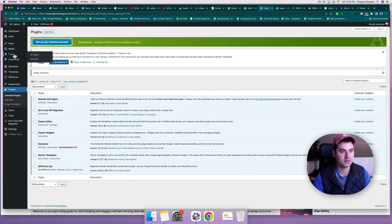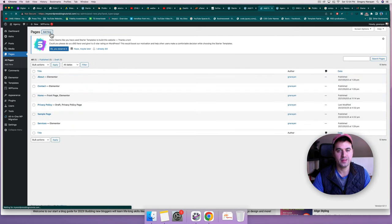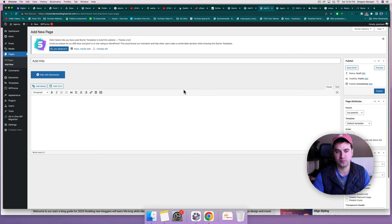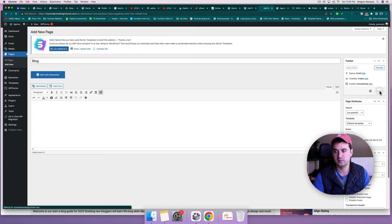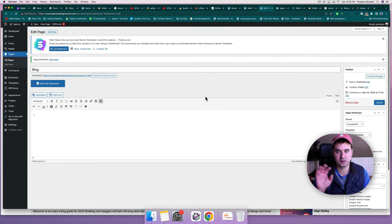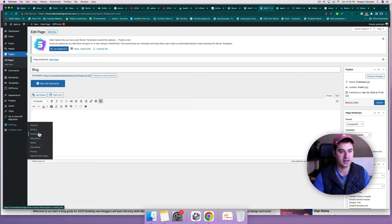Once that's activated and you go to pages, add new, then you'll see the usual WordPress page editor with this white screen here and the Microsoft Word-esque editor, which we've all come to know and love. You can toggle the toolbar to get even more, but in any case, the blog page is really quick to make. You just call it blog and you publish it. We're gonna leave the default template and everything. So we don't need to write any content in this page because it just serves as a page for other things to go into on our site. And the way you make other things like the blog post go into this page is by going to settings and reading.